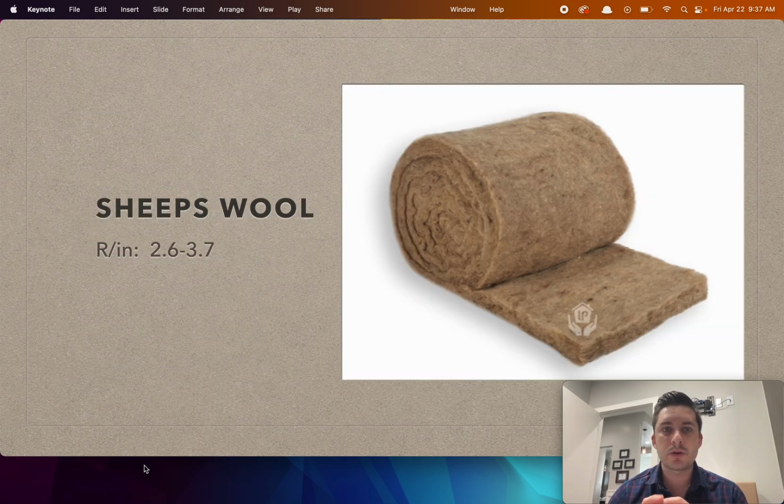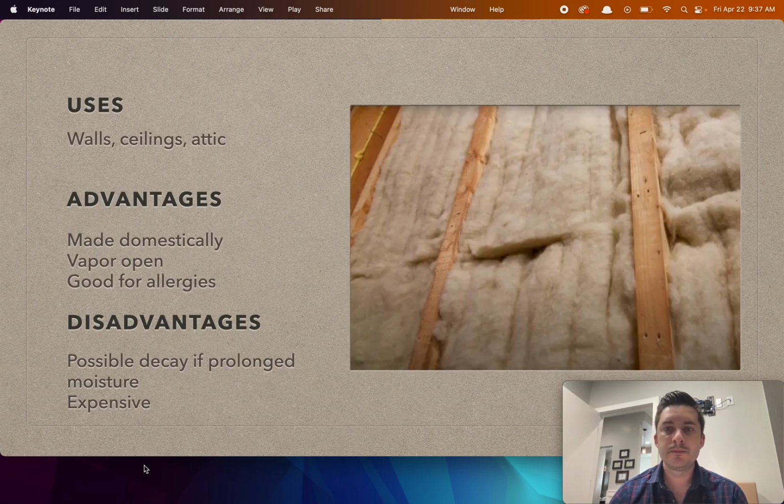Let's look at sheep's wool. R per inch is 2.6 to 3.7. This is not a very common product, especially in our market. But one of the big advantages of it's good for people with allergies. It's hypoallergenic. And another advantage, I didn't put it on here, but it's not itchy. So installers love using this stuff because it does not make your arms and hands itchy.